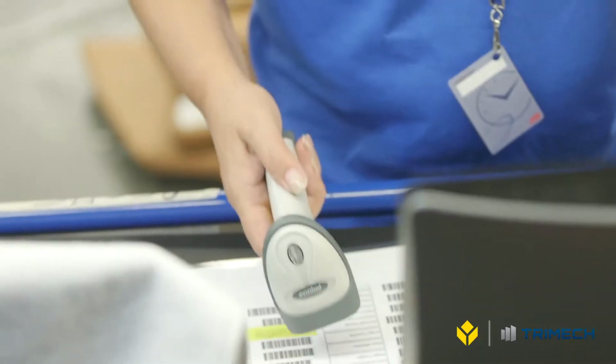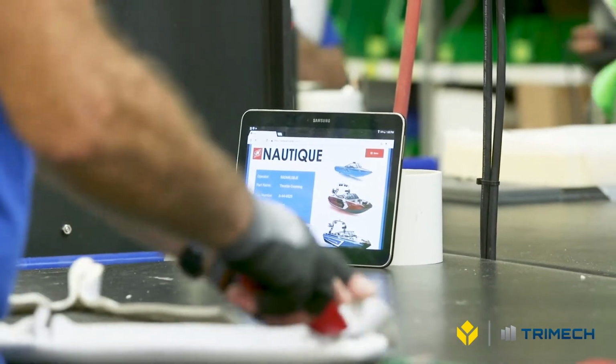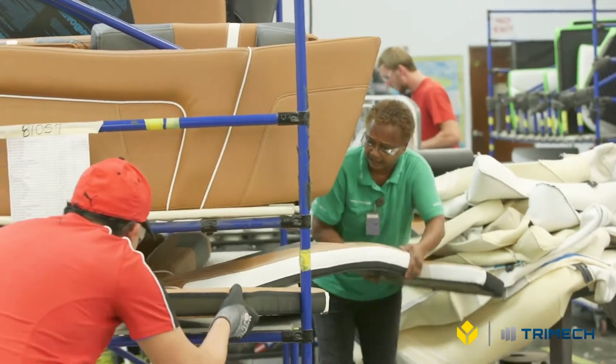Our operators check out parts, work on them, and then check back in. And that allows us to collect information on who did which part, what boat it was for, what order it was for, and how long that part took.